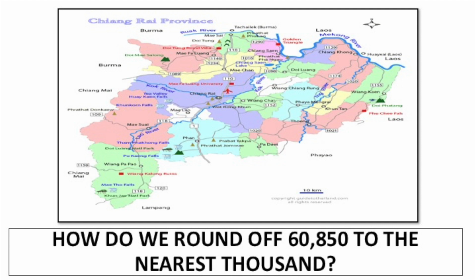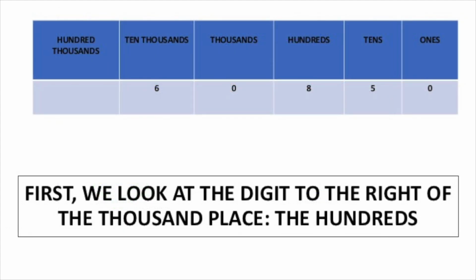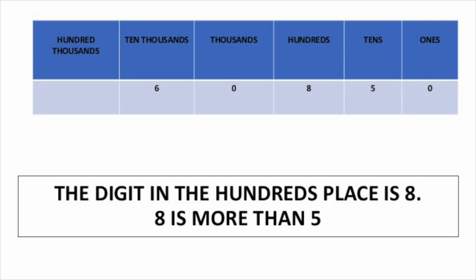Okay, now let's do the same calculation we did before. First, we look at the digit to the right of the thousands place, which is the hundreds. Now this time, how many hundreds do we have? 8, or 800, yes. The digit in the hundreds place is 8. Is 8 more than 5? Yes. 8 is more than 5.